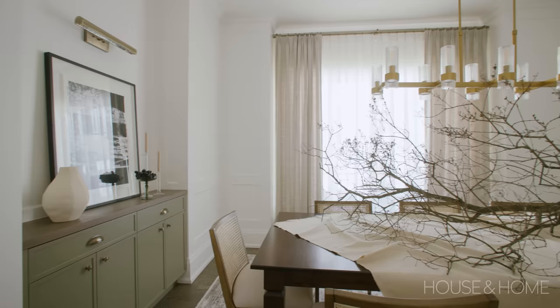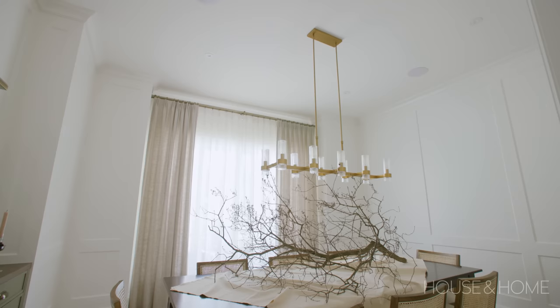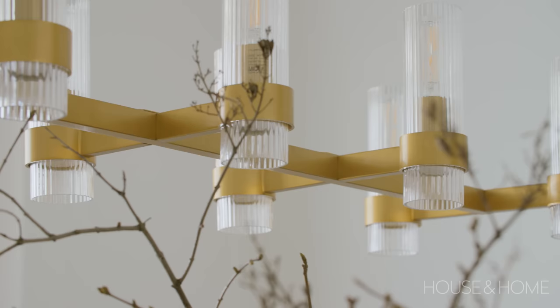The dining room was a little bit of a different feature in that we wanted to keep it a little more classic. My clients love to host dinner parties, and we really wanted a space that felt as warm as the rest of the home, but a little more refined and classic. So we went with the wall paneling. The linear chandelier in the dining room was a bit of a feature. We wanted some visual interest, so the glass cylinders with that ribbing detail really bring a different element to the room.